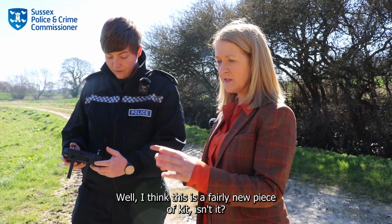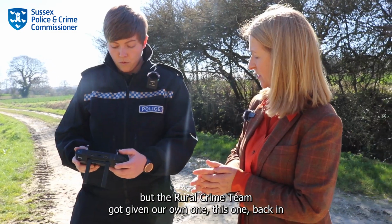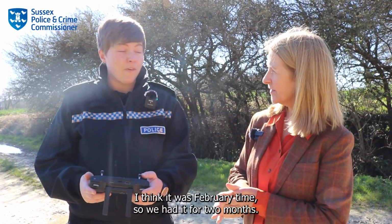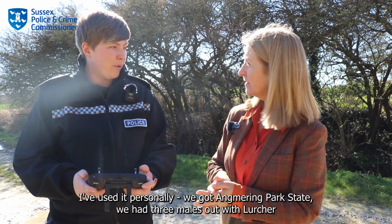Well, I think this is a fairly new piece of kit, isn't it? Yeah, so Sussex Police have had drones for the last couple of years, but the rural crime team got given our own one, this one, back in, I think it was February time. So we've had it for two months. And me and my other colleague between East and West, we've flown it proactively and reactively.